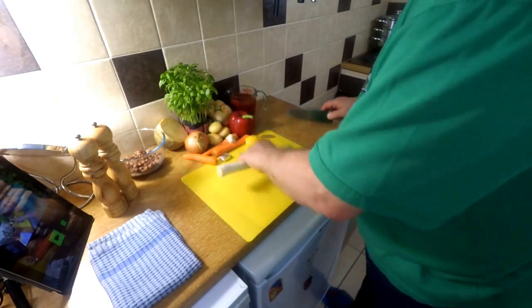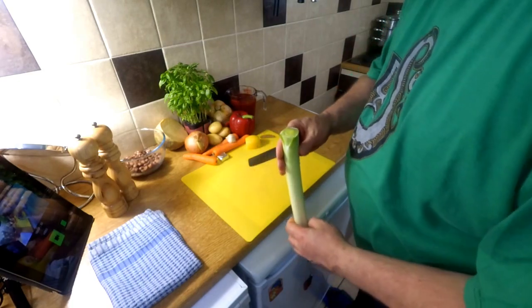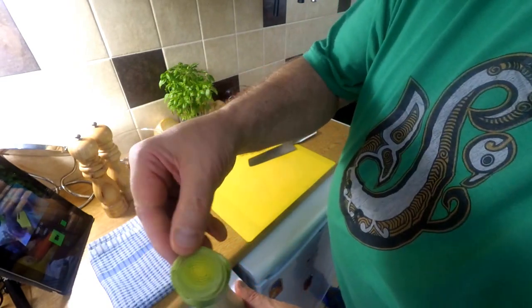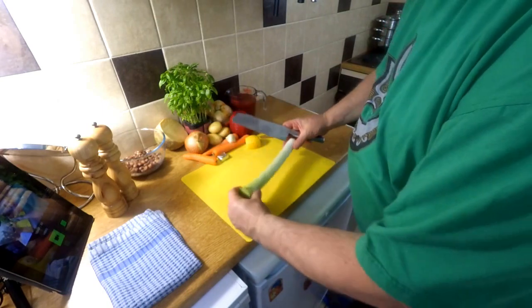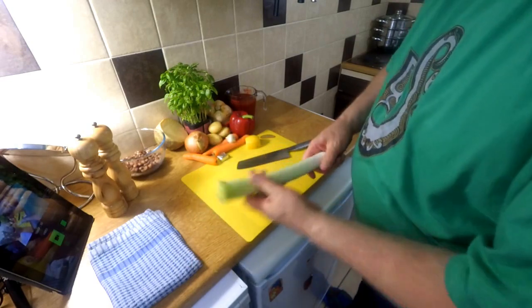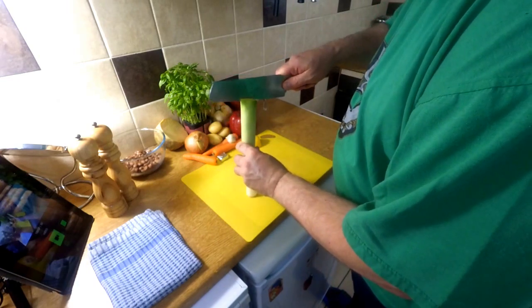Okay, so leek. I've taken the leek, it's trimmed and it's topped, but if you look just inside the leek, you'll see a bit of soil and stuff. The way I get rid of that is you can chop it up to bits and then take it over to the sink and wash it, but that's really not the quick and efficient and lazy chef way to do things.